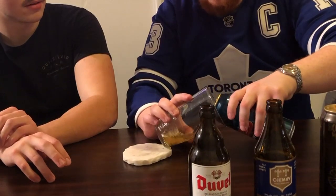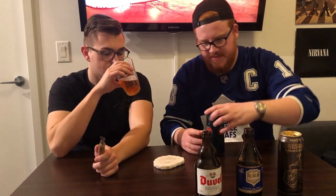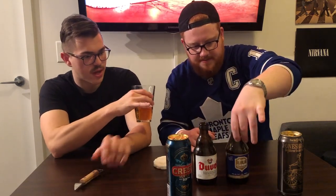Now, I'm going to guess this is lighter. Yeah, it was lighter than the last one, for sure. It smells... Oh, wow. So this is where we're at right now. It kind of smells like the third one we had there. A little bit? Yeah. It kind of tastes the same. I don't know. Everything could taste the same.